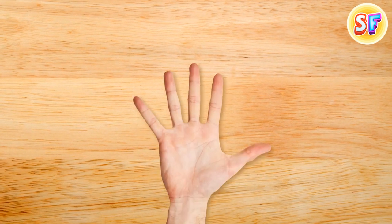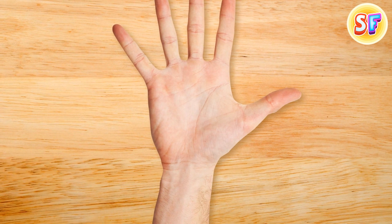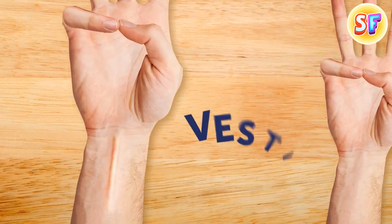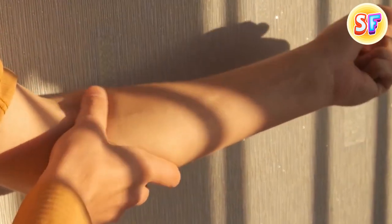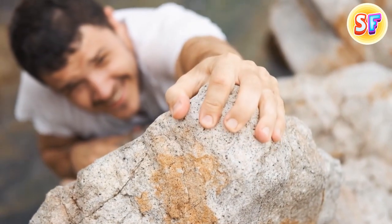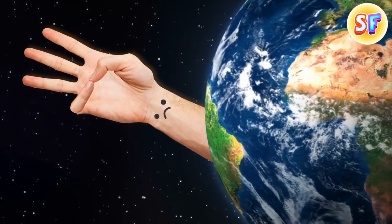Place the back of your wrist and forearm on a table, then squeeze your thumb and pinky together. Do you see a muscle raise up in the middle of your forearm? If you don't, worry not. It's vestigial. That means that it doesn't do anything useful anymore. Hey, wait, that's me. It's an old muscle that we used to use for climbing, and around 10% of the human population doesn't even have it anymore.